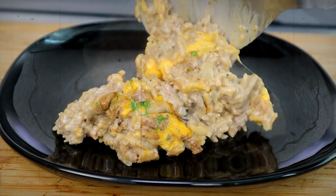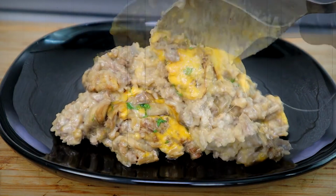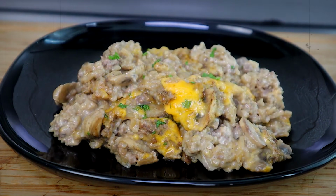It wasn't about the recipe, she explained. It was about keeping the family together through hard times.